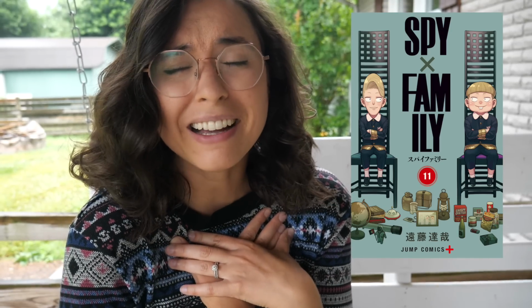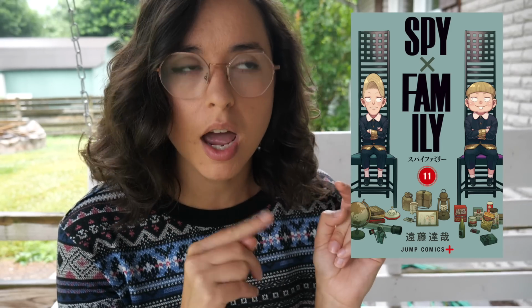So I had almost 3 full volumes to read in Spy Family, and it felt so good to be back. Oh, I missed this ridiculous humor. I missed the over-the-top faces. I missed the silly characters, and some interesting things are happening. We had an attack that Anya got to really shine in. We had some interesting family dynamics go on, and where we are right now in this last chapter that I just read, which was 81, we're building up to some interesting things.